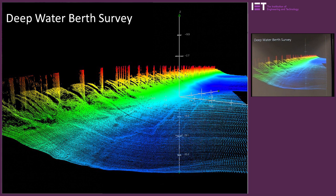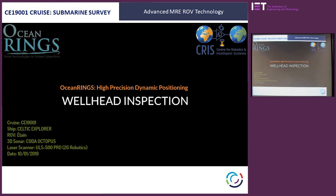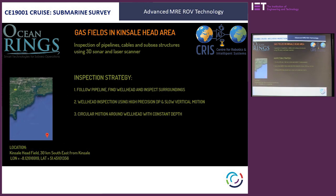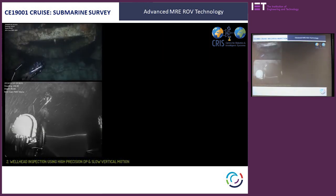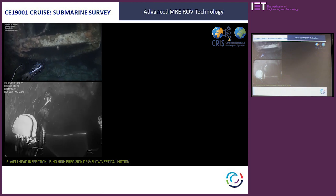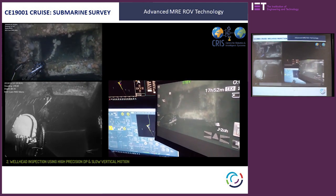We've done some survey work for Shannon Foynes Port Company and their deep water berth out in Foynes. And here are some little video clips from the recent survey with the new ROV aboard the Celtic Explorer. This is the gas fields off Kinsale. This is our 2D pilot display, where the pilot can choose the waypoints and the trajectories he wishes the ROV to follow. I don't think we've shown the 3D image in this video clip, and some of the live footage from the cameras, etc.